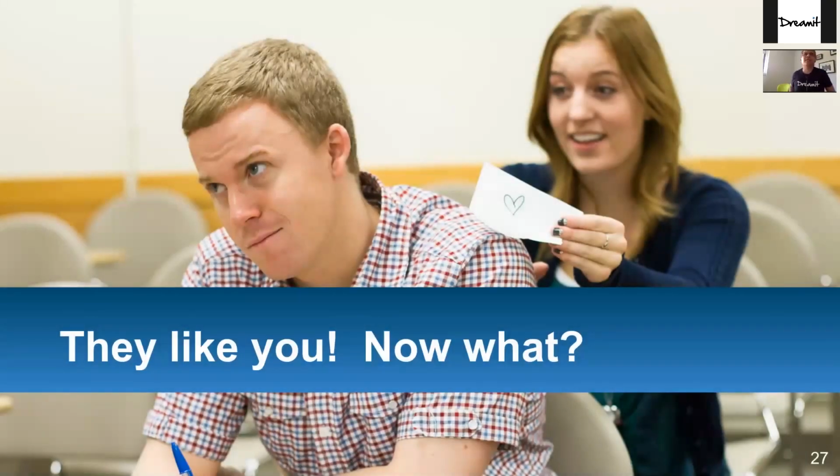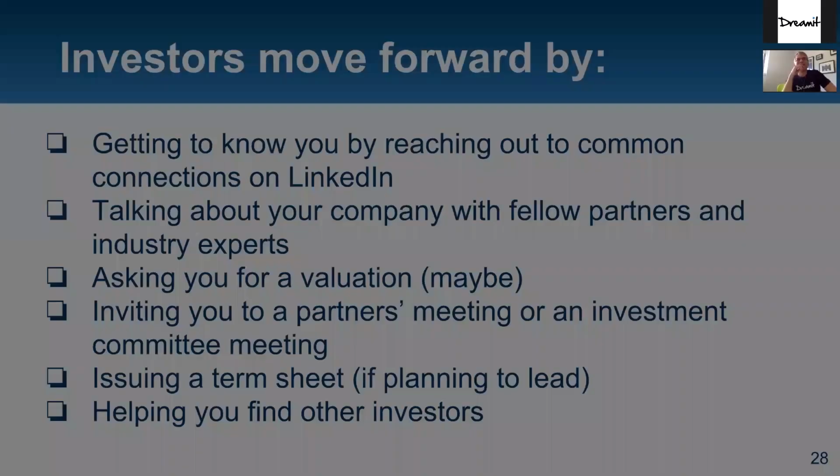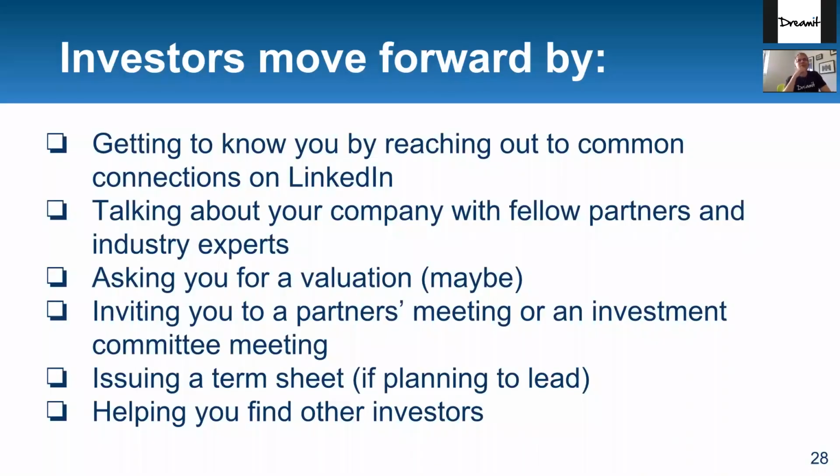Okay, so let's say somebody starts showing interest in you. What do you do? How do you go from there? So investors are going to move forward. How are they going to move forward? They're going to start to get to know you by looking at your connections on LinkedIn. Again, make sure your LinkedIn profile is very rich and very up to date, and you should be linking into people like mad. They're going to be talking about your company with other experts. They're going to be asking you possibly for a valuation. What valuation are you looking for?